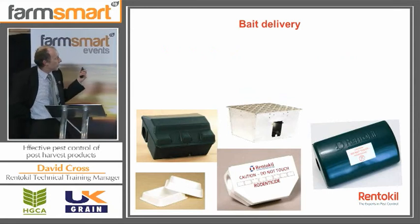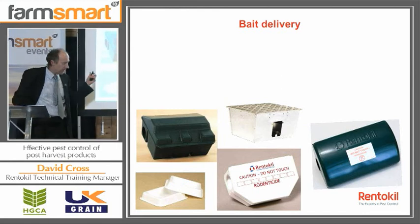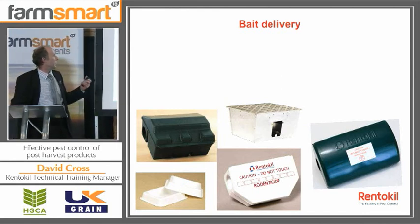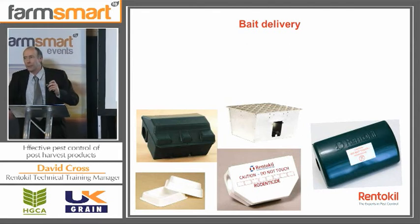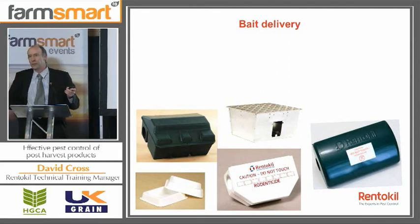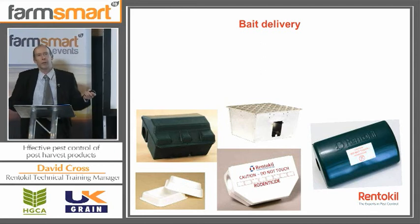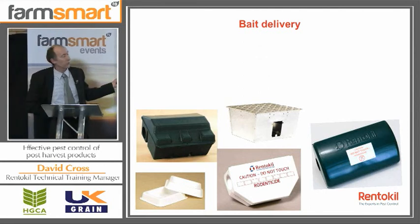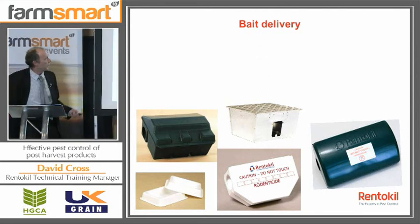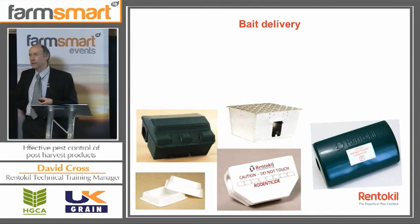Bait stations are also mentioned in some of these assurance schemes and codes and things like that. Generally, the recommendation is a tamper-resistant bait station. There's no such thing as a tamper-proof bait station, because there's always going to be somebody who is going to be able to break into it. But every reasonable precaution is usually made by the manufacturer with an integral locking mechanism to make sure that people can't actually get inside the bait.